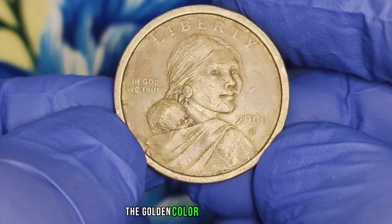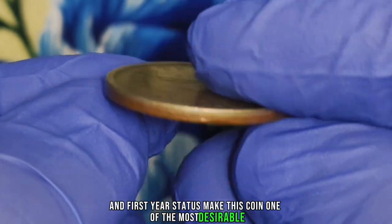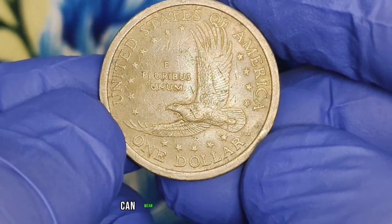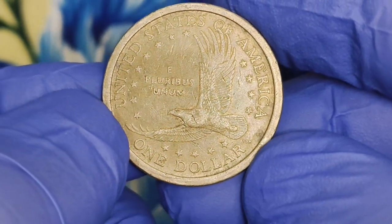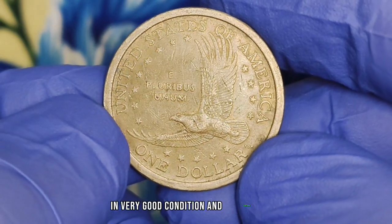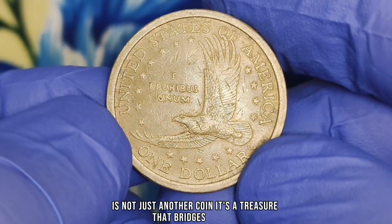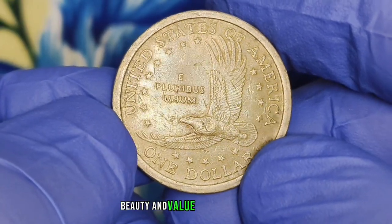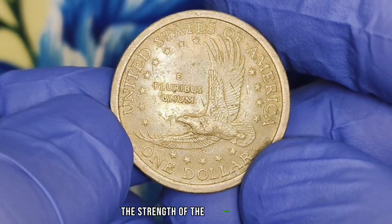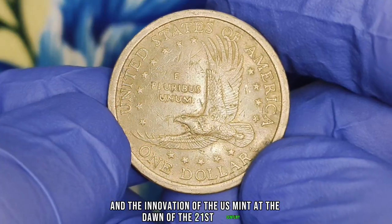The golden color, symbolic design, and first-year status make this coin one of the most desirable modern U.S. dollars, and savvy collectors know that securing it today can mean enjoying greater returns tomorrow. In conclusion, the 2000D Sacagawea dollar in very good condition and especially in gold-plated form is not just another coin. It's a treasure that bridges history, beauty, and value. It represents the courage and legacy of Sacagawea, the strength of the American eagle, and the innovation of the U.S. Mint at the dawn of the 21st century.